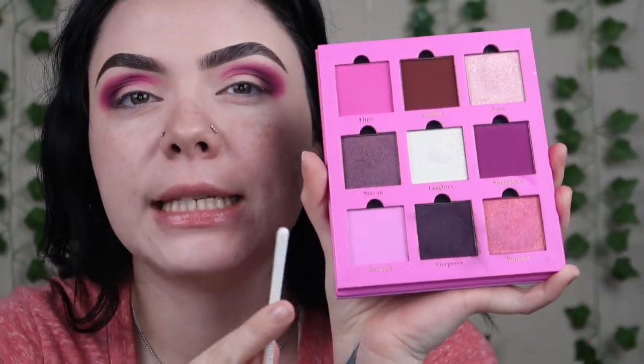And of course, I'll go through and blend the colors again. I'm just kind of laying them down. Next, I'm going to take this Milkshake Pink, which is called Beloved.